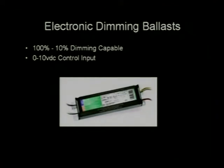Here's a cute little picture of the Lutron ballast that we utilized in our daylight harvesting schemes. It's 100% to 10% dimming capable. In other words, it can drive the lamp at 100% output down to 10%. There are products on the market today that can drive lamps down to as low as 1%. In this application, we didn't feel that the cost to jump to that level of technology was warranted because we're talking about general office tasks and we're talking about fairly low levels of light anyway.